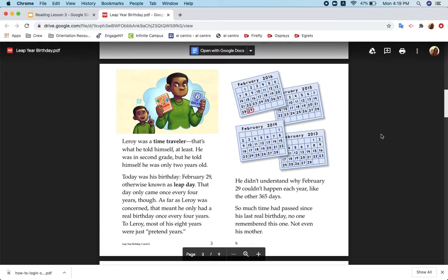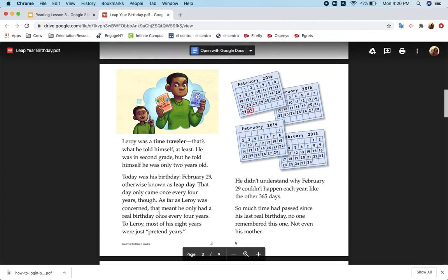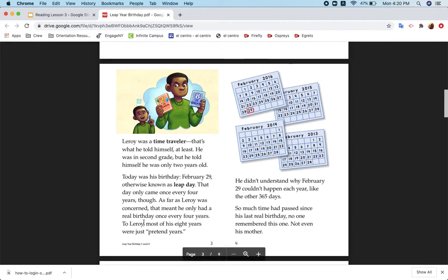Leroy was a time traveler. That's what he told himself, at least. He was in second grade, but he told himself he was only 2 years old. Today was his birthday, February 29th, otherwise known as Leap Day. That day only came once every 4 years, though. As far as Leroy was concerned, that meant he only had a real birthday once every 4 years. To Leroy, most of his 8 years were just pretend years.